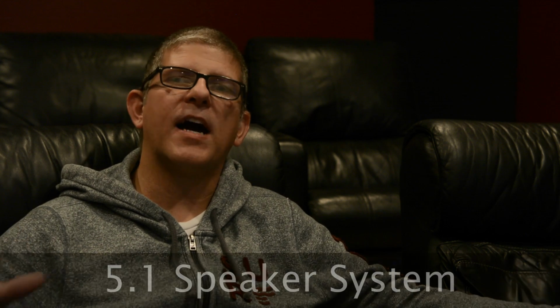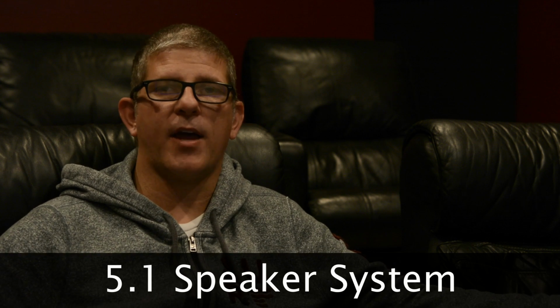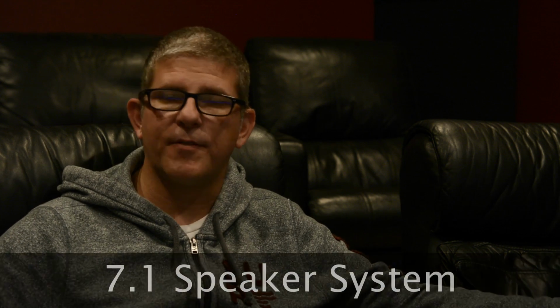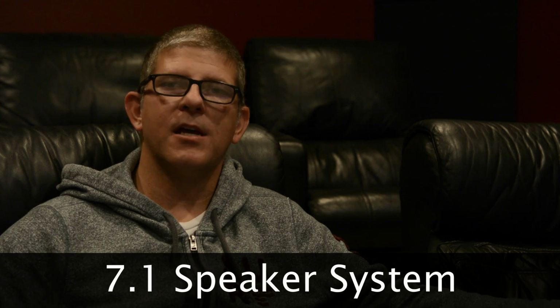And if you have 5 speakers and a subwoofer, which is pretty typical, that's called a 5.1. The first number, 5, of course, is the amount of speakers you have: a left, center, right, as well as 2 surround speakers. The 0.1 is in reference to the LFE channel, which is your low frequency channel, and that is for your subwoofer. From a 5.1 system, you'll sometimes move up to what they call a 7.1 system, which adds 2 more surround channels in the back.